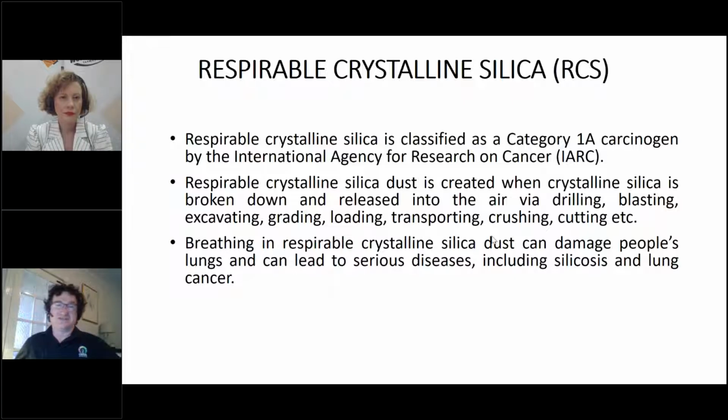So we talk about RCS, that's respirable crystalline silica. RCS is classified as a Category 1A carcinogen by the IARC, the International Agency for Research on Cancer. Respirable crystalline silica dust is created when crystalline silica is broken down and then released in the air. There needs to be some form of mechanical crushing action going on for that size particle to be created. That can happen very often with drilling, blasting, lots of mining activities like excavating, grading, loading, transporting, crushing, cutting in manufactured stone, for example. Breathing in the respirable crystalline silica dust can damage people's lungs and lead to serious diseases, including silicosis and lung cancers.